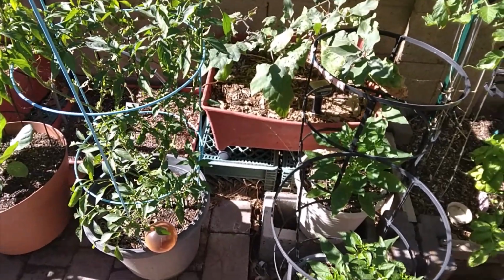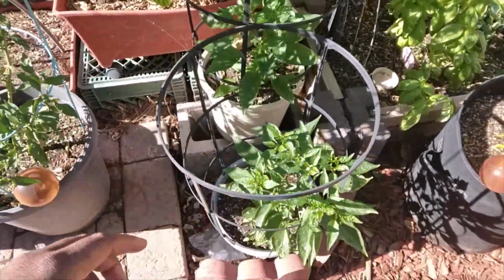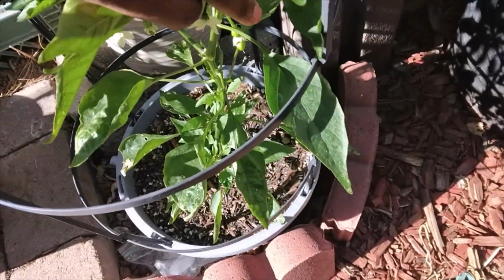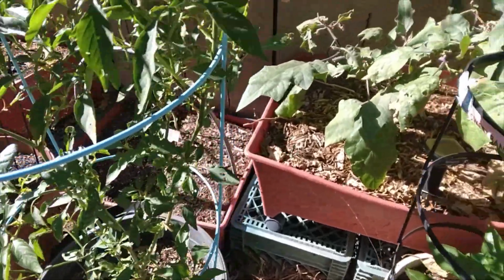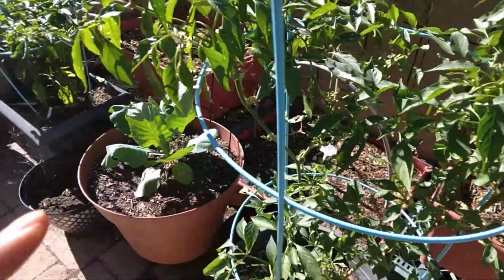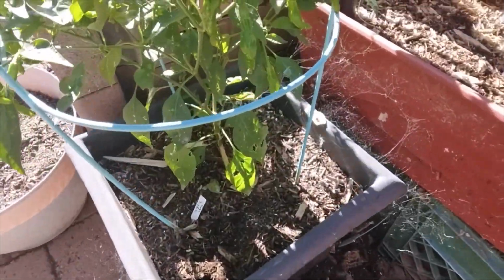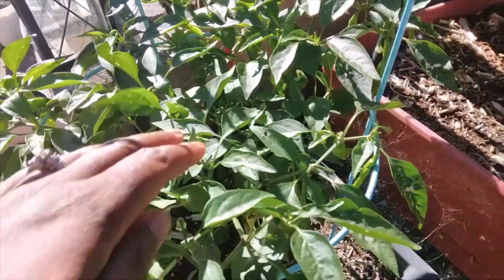Now moving along down the row, we have all of our shishito peppers. We have one there, where our baby ones are starting to flower and starting to grow little shishito peppers. Our big ones are on, I think we're on round 6 for the big one, and then round 4 for this one. This one actually needs to be harvested because there are a lot of little ones and they are turning red.